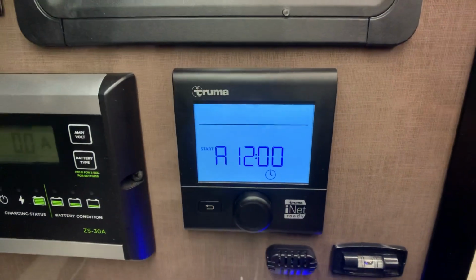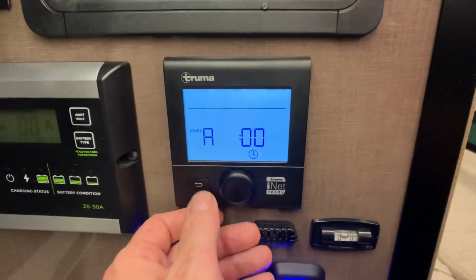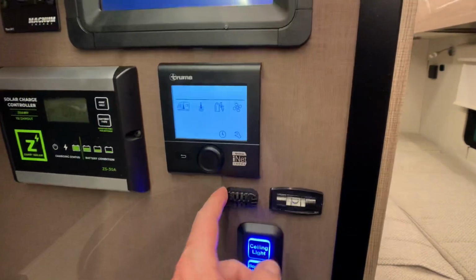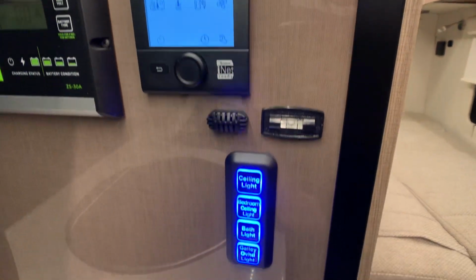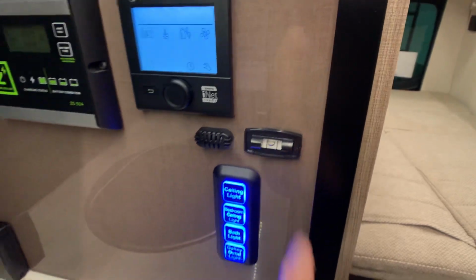That's for setting up your water heater, things like that, and turning it on and off at a timer. And this is going to be another sensor for your thermostat, and yeah, all your lights, easy to figure out. Look at that bubble level, pretty cool.